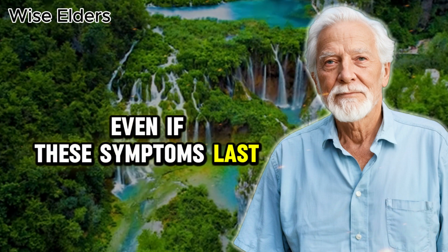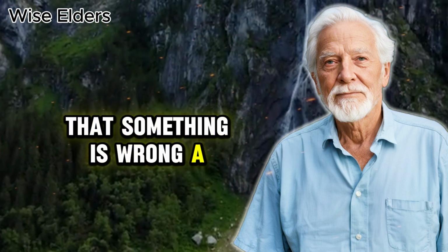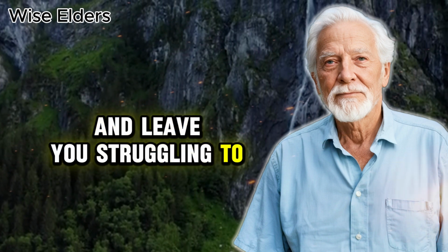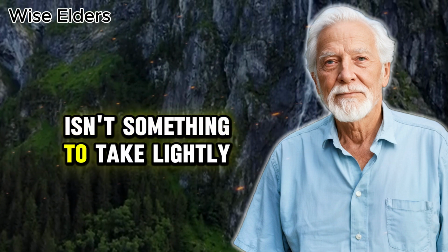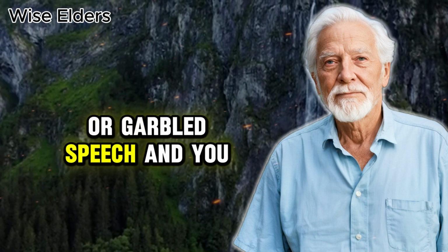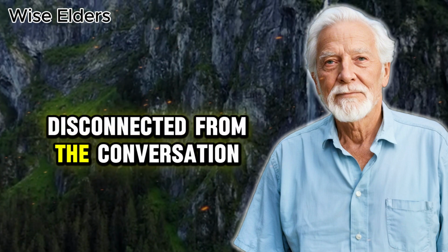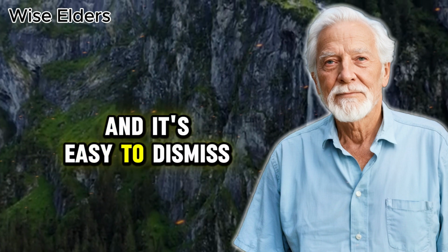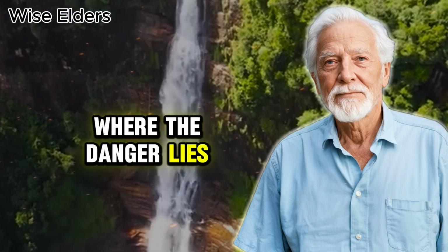Even if these symptoms last only a few minutes, they can be the clearest indication that something is wrong. A mini-stroke, no matter how brief, can disrupt the brain and leave you struggling to express yourself. The impact on your ability to communicate isn't something to take lightly. Others around you might notice the slurring or garbled speech, and you may find it hard to even follow what they are saying, as if you're in a fog, disconnected from the conversation. These moments can feel incredibly isolating, and it's easy to dismiss them as just stress or fatigue. But that's exactly where the danger lies.